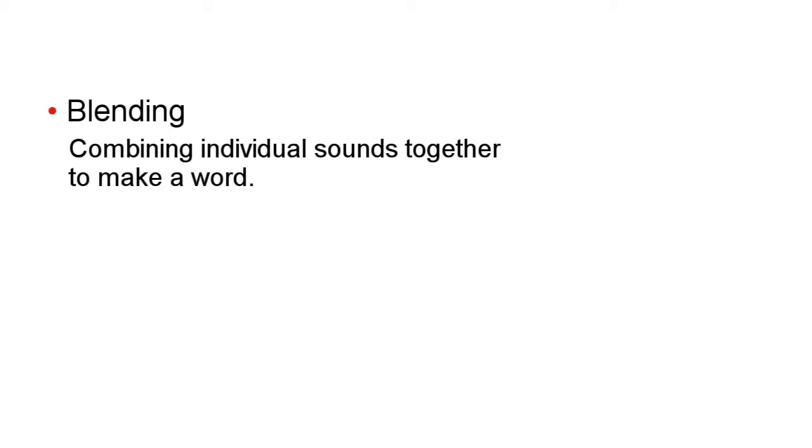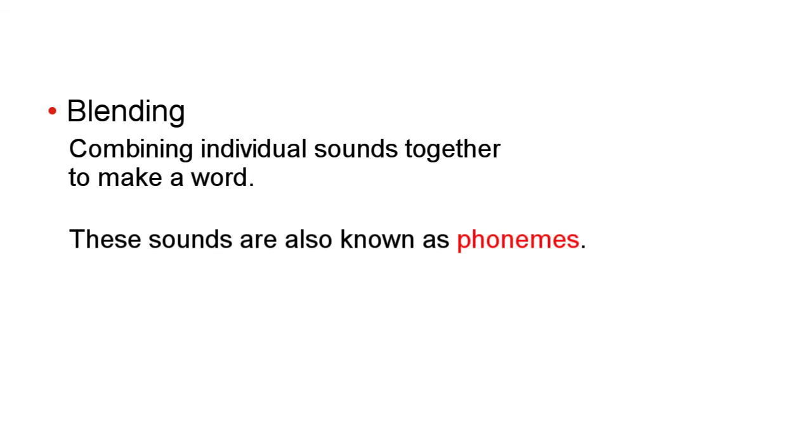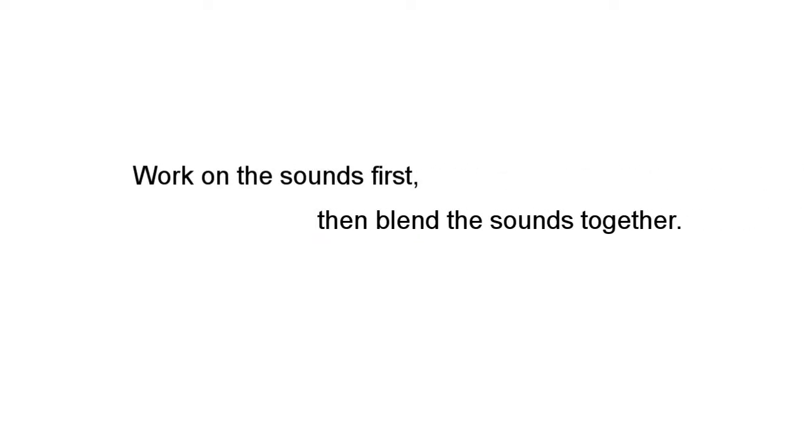The first is blending. Children will identify and blend sounds to make a word. These sounds are also known as phonemes. For example, the word snap has 4 phonemes: s, n, a, p. When working with your student, try saying, "Let's work on the sounds in this word and then we can blend them together."